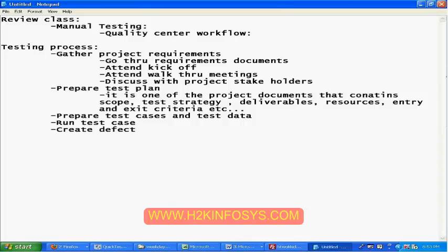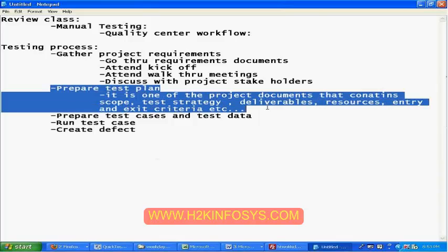So you are going to plan your testing activities, like what are the different things that we are going to do on this project. That will be mentioned in the project test plan. Usually the project manager or the lead is going to prepare the test plan. So here basically what is your role in preparing the test plan? And as a tester, what's your role in preparing the test plan?